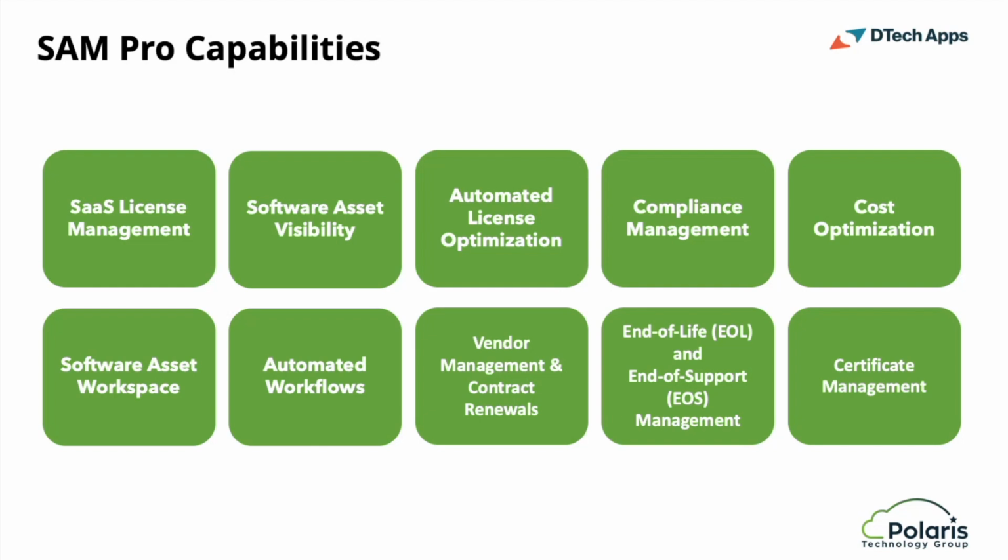Vendor management, contract renewals. This is another area that a lot of organizations are struggling with. If you think about the renewals of software, oftentimes we get emails from the vendors. At that time, there's a whole bunch of emails that go out throughout the organization to identify who the owner is, should we renew this software, and so forth and so on. That's where ServiceNow can take over the main functions there and also automate the notifications and management and contract renewal process.